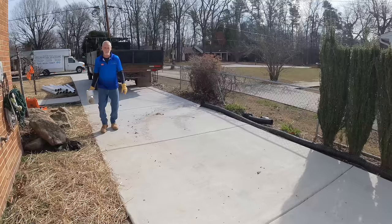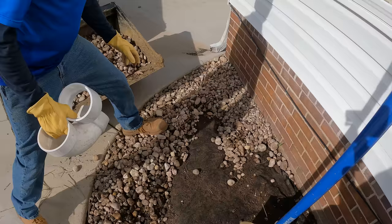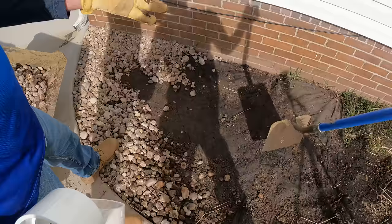Look at what they did. Oh, man. So this is just like a well. Yeah, they're just creating a habitat for it to flow right into. And all that gravel, the water just goes right through it. All the water is just gonna fall right in here, and then it's gonna go right in the basement. Where's the clay?